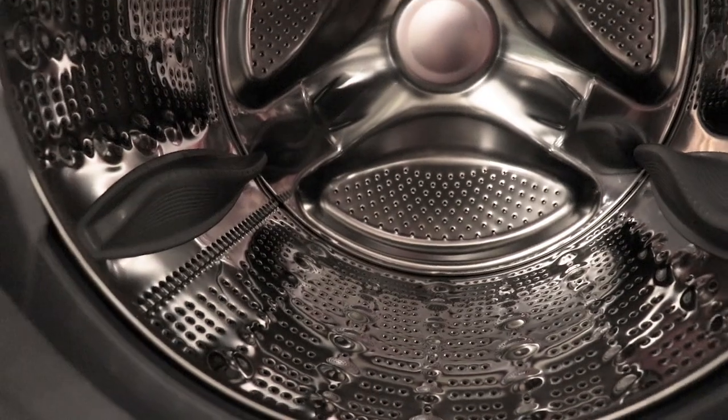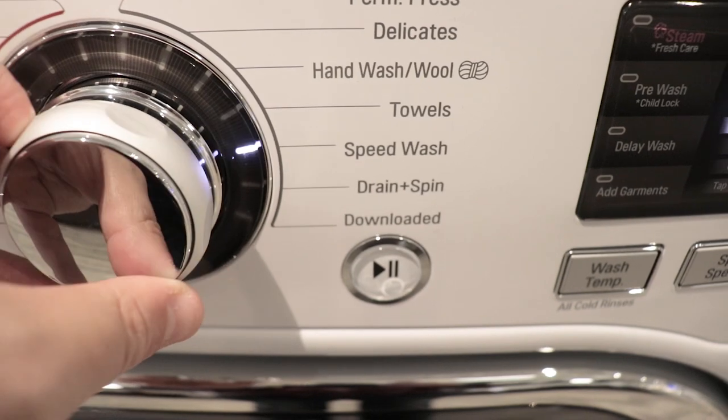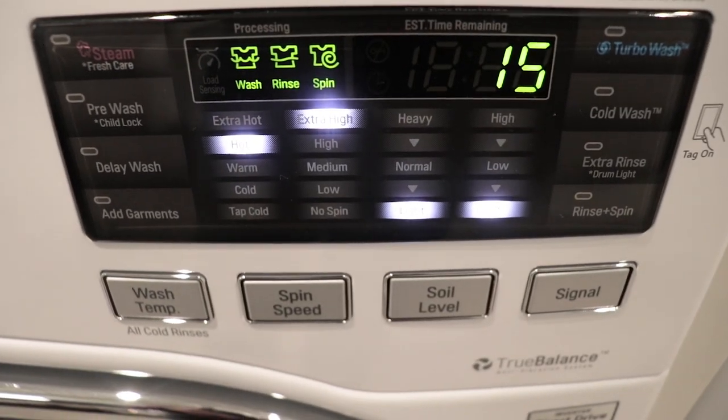The LG is slightly smaller than the Maytag at 4.5 cubic feet versus Maytag's 5, but is over 2.5 inches shallower. Depth can be an issue, especially if you're replacing smaller top load washers. Like Maytag, it has steam as well. One of the unique features is the speed wash cycle, so you can wash a small load in 15 minutes.